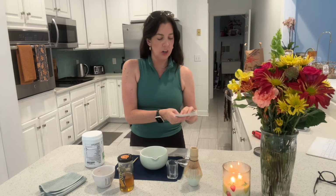I'm also going to keep it in the container because I feel like some of your comments were saying it could have been that I was putting it in a container that the light could get to and it was losing its quality, so it's staying in there. Let's follow the instructions.